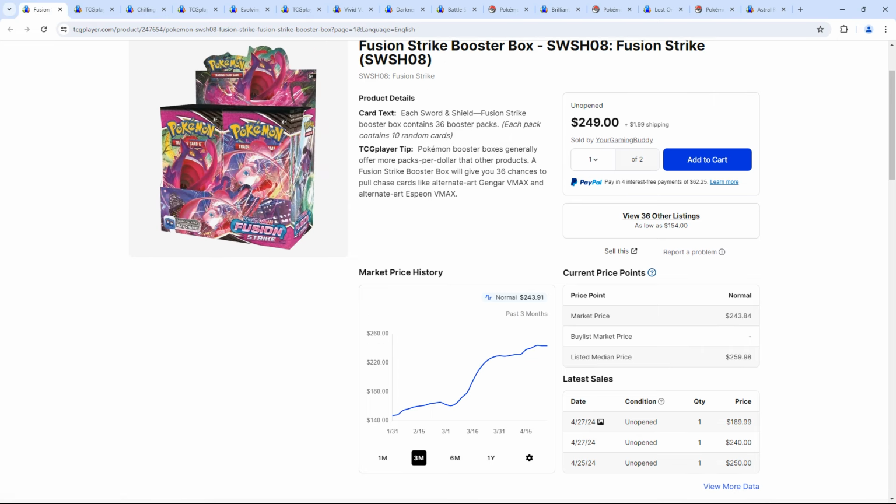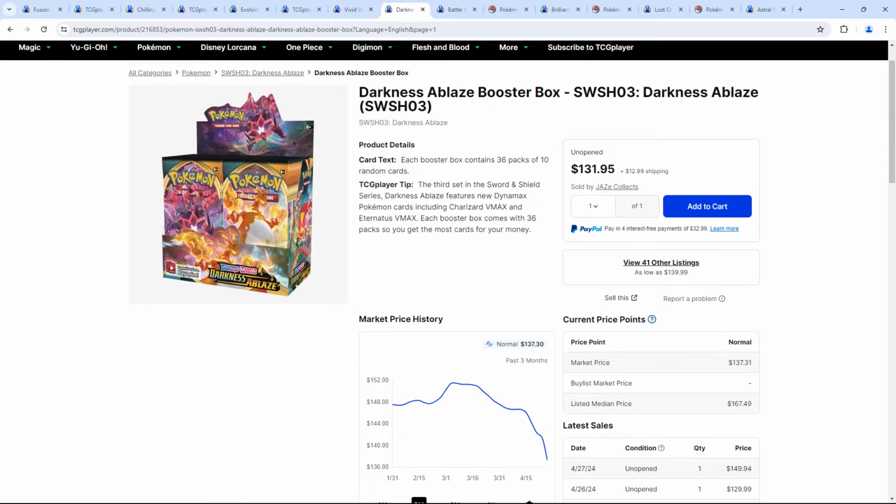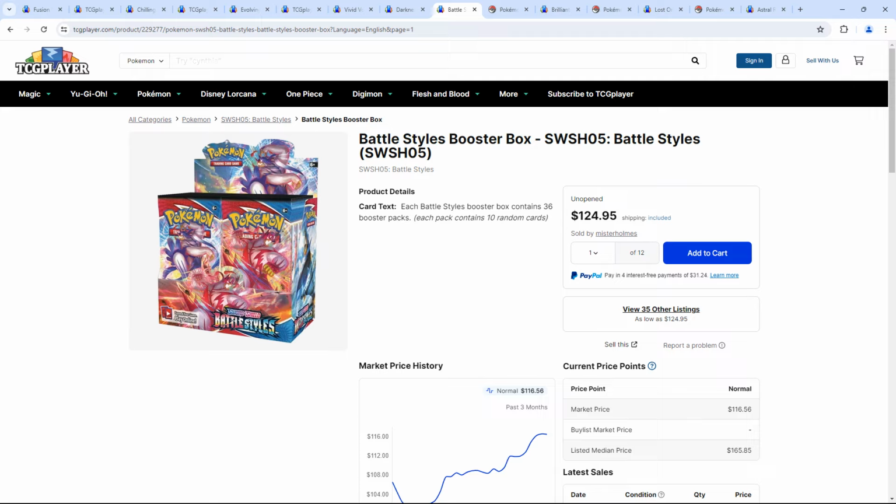And look at Fusion Strike. I'm telling you, if you go back to one of my videos, you definitely can see me saying that this set is not good. And look, I'm not lying to you guys. I was telling you it was growing, but it was going to plateau at some point. Same thing with Battle Styles.